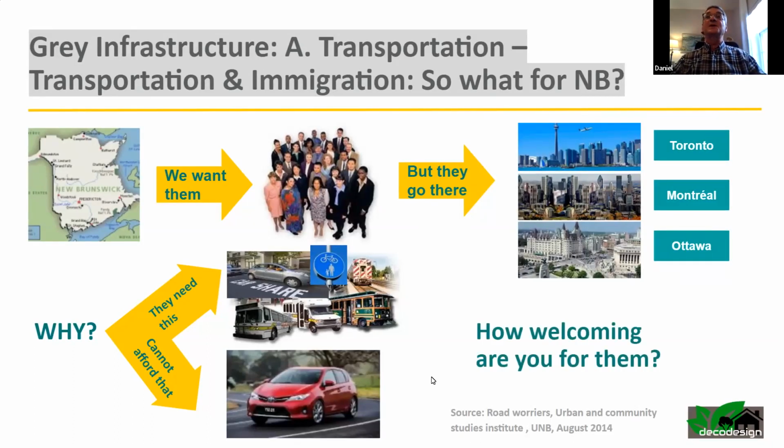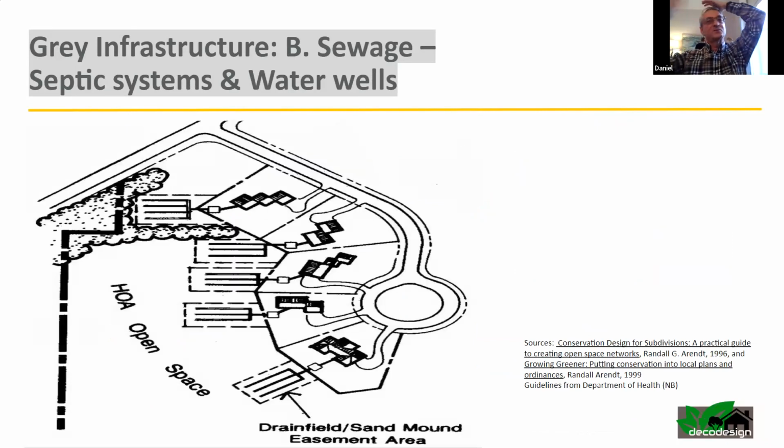So the question remains here, how welcoming are you for them? It's very, very important to keep that in mind if you're going to do it in a rural area. Okay, and also in a more urbanized area.